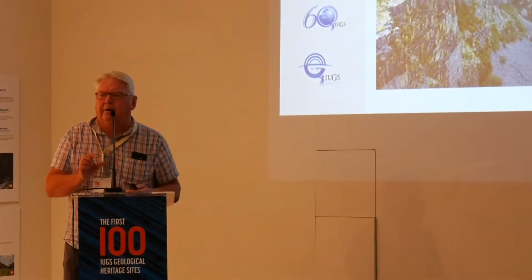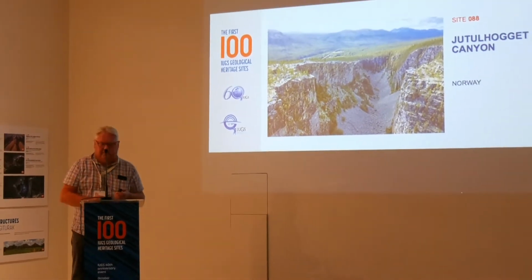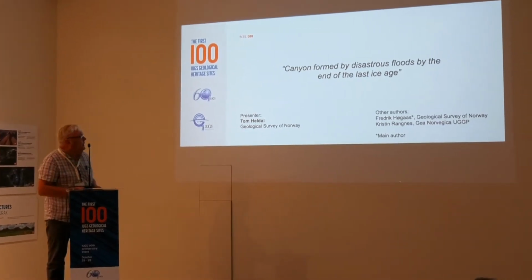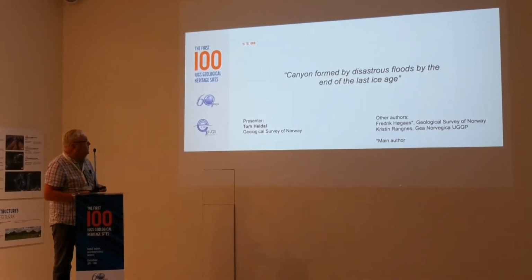Jutul means troll, and hogg means cut. So the local language is the troll's cut. So we have branded this as a canyon formed by a disastrous flood by the end of the last ice age, as similar to the last presentation.